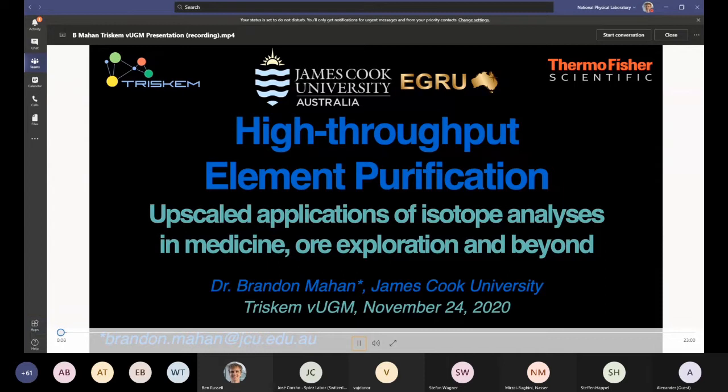I'm a researcher at James Cook University in Queensland here in Australia. And as the title suggests, today I'll be talking with you all about some high throughput element purification, of course using purification resins, and namely about how this can be applied to more commercialized or upscaled areas where we use isotope analyses, such as in medical applications or exploration and beyond.